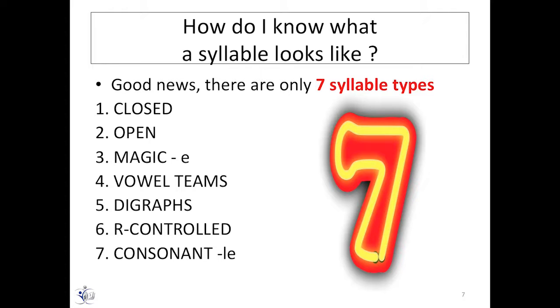O-I, very common digraph. It goes oi, oi. It's only 1 syllable, but you can hear those, and we blend those together. We don't say o-il, we say oil. We kind of put them together. It's called co-articulation. When you blend things together so quickly, your brain can do that. You don't even realize you're making it with 2 separate sounds.